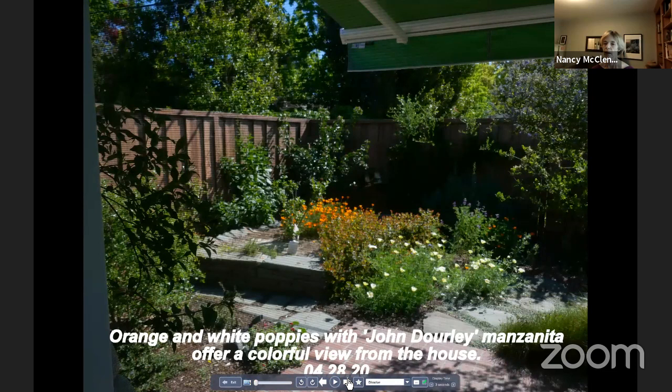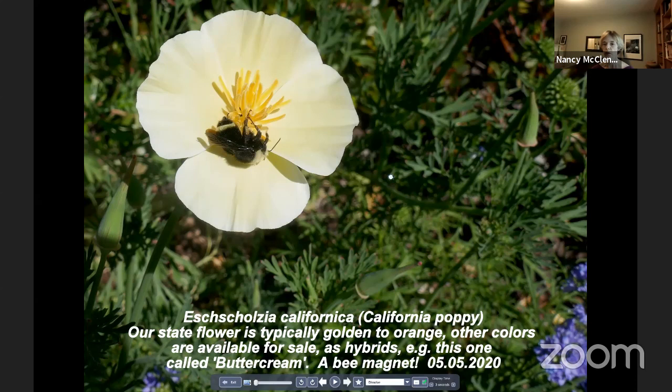As far as annuals go, nothing can beat poppies. In our raised bed in the backyard, we have some orange ones with a John Dirley between them and some white poppies that I grew from seed. It just is a lovely view from the house, and the white poppies are still going, actually. And you see them here, the bumblebees just love them. And they've flowered for a long time now.